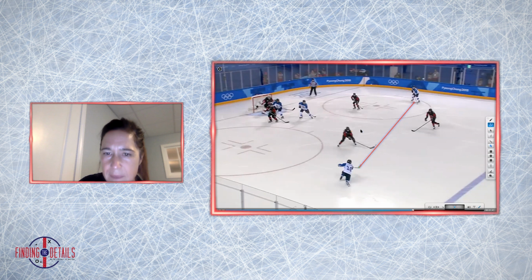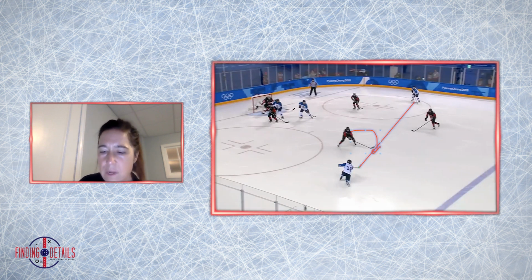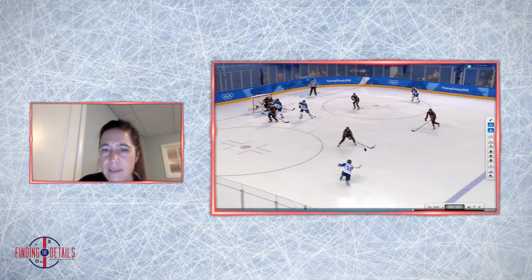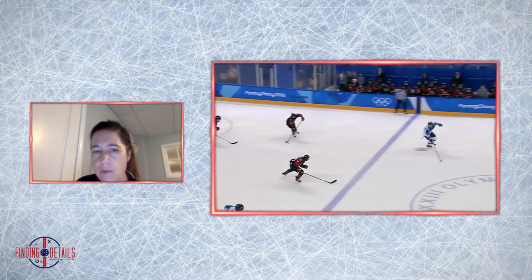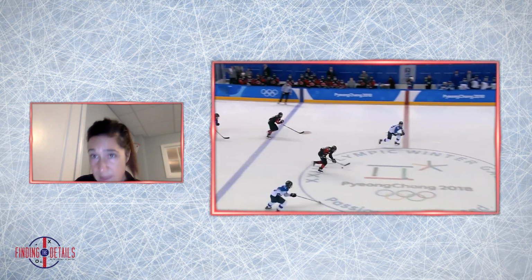When you come up into this play, we want to make sure the tip of the blade of our stick tries to get in this next flanker to flanker pass. We do that just enough here, where we get the tip of the blade of our stick in that lane. We're able to create a turnover and we're off to the races going the other way.